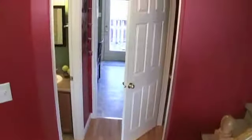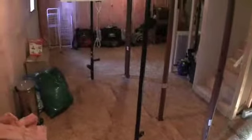Access to the basement level is right off the main hall. This level is ready for development, letting you add your own personal touches to a property you'll be proud to call home.